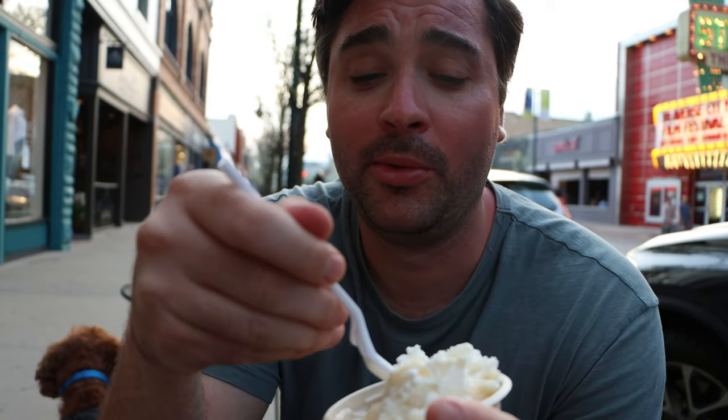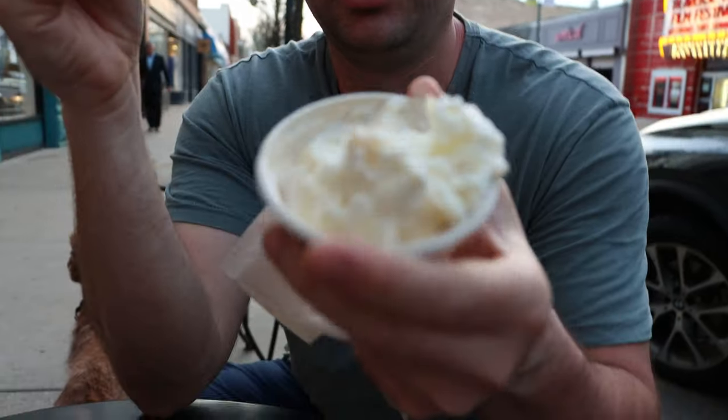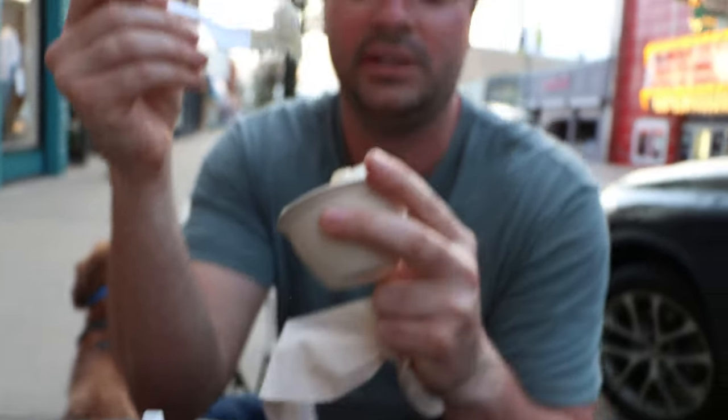That's definitely a homemade caramel. It's very sweet, and you can definitely taste the sea salt. That's pretty good. It doesn't really look like much because the caramel is not as golden as normal. Oh, this is very rich. Good little spot. All right, wow, this is some beautiful ice cream right here.